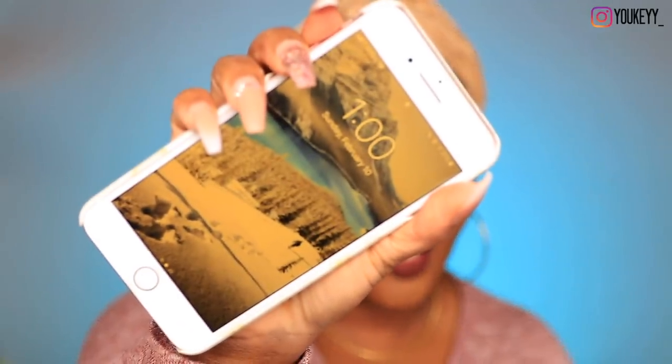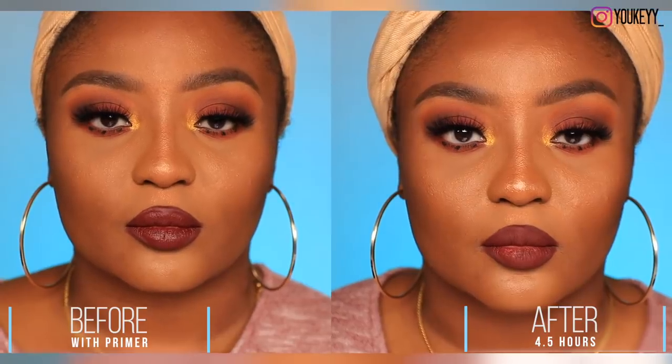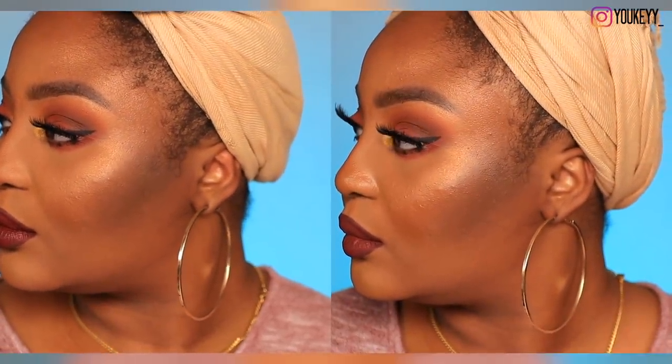All right, you guys, the time is currently 1 a.m. My night mode is on. That is why you see it has a yellow hue. This is what we're looking like at 4.5 hours. And I must say it did actually hold up pretty darn good, especially for a stick foundation.